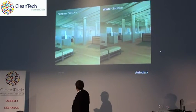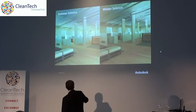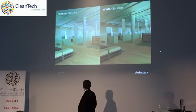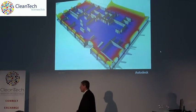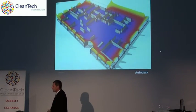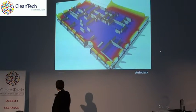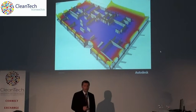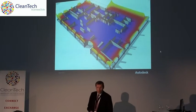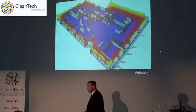So, for example, this is a daylight analysis within the interior of a building. We're using tools like this one, which allow you to analyze a building in regards to daylight effect, or you can analyze the acoustics of a building. You can analyze the energy consumption of a building. You can analyze the CO2 emissions, the CO2 footprint. All these things are available today.